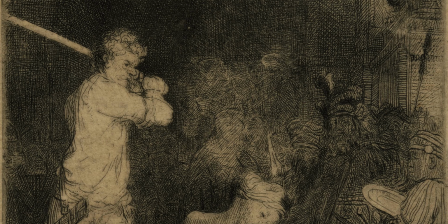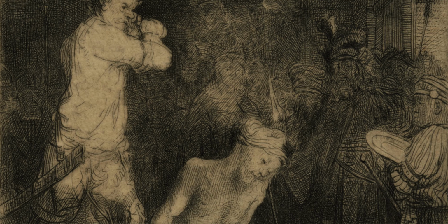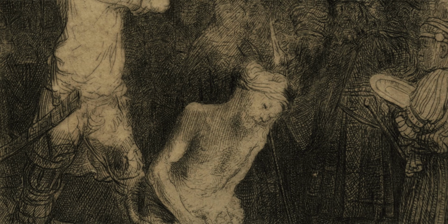I think it's important to say that these are prints taken directly from Rembrandt's original plates and not copies or reworkings or whatever. They are the real thing, that's Rembrandt.